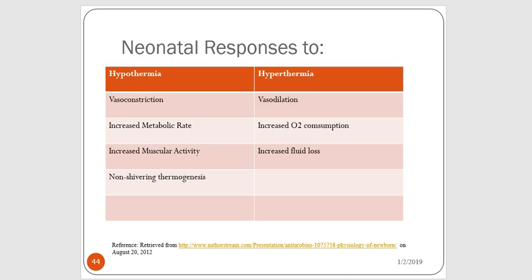You really want the baby to be in a neutral thermal environment, one that is not too warm and not too cold. So if babies experience hyperthermia, they can run into problems, as well as hypothermia. When they experience hypothermia, they can go into vasoconstriction, increased metabolic rate, increased muscular activity, and actually go into non-shivering thermogenesis, which is when they start to oxidize that brown fat, and we don't want them to do that. As well as babies that are too warm. If they're in a hyperthermic environment, that can cause them to develop vasodilation, increased O2 consumption, and increased fluid loss.